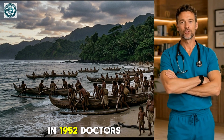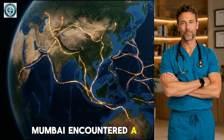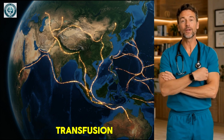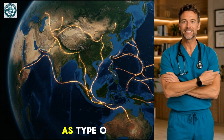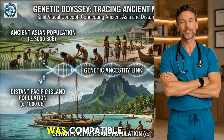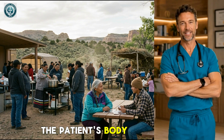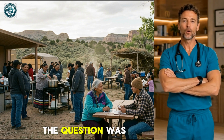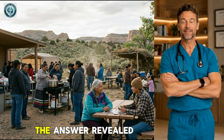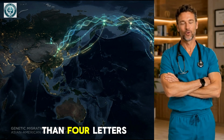In 1952, doctors in Bombay, now known as Mumbai, encountered a medical mystery that seemed to challenge everything they knew about blood transfusion. A patient tested as type O. On paper, that should have meant standard O blood was compatible. But when the transfusion was attempted, the patient's body reacted in a dangerous way. The question was obvious. How could O blood reject O blood? The answer revealed that blood typing is far more complicated than 4 letters on a chart.